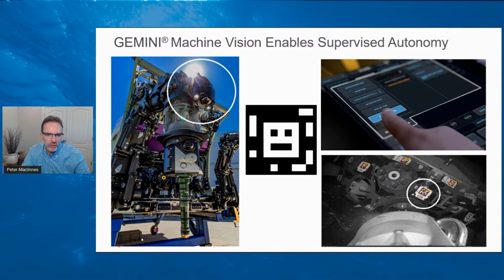All that the pilot has to do is select the one tool that they want, and the machine will then take care of the rest. It's also important to understand that this is not like a CNC machine. It's not a highly pre-programmed set of operations. The machine vision system is applying intelligence to understand exactly where the target is, and it will make any slight movements or adjustments in the position of the arm to account for any offsets.